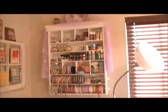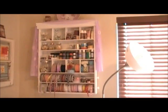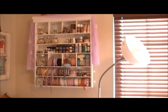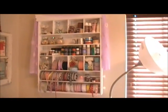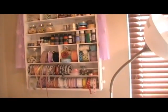Okay, let me back up just a little bit here. This is another one of those organizational boards that you can get at any craft store or online. My kids got this for me for either Mother's Day or a birthday gift. I can't remember which. I usually get crafty supplies for gifts, which is what I love. Up top there's a plate that was hand painted by a good friend of mine. It was her grandmother who painted this for me, and I cherish it. It's purple, of course, and it fits perfectly in my room. So you can see what's on there: paints, some smaller embellishments, and spools of ribbon.